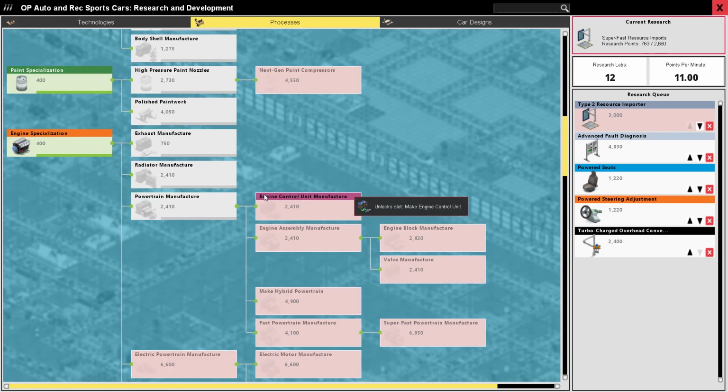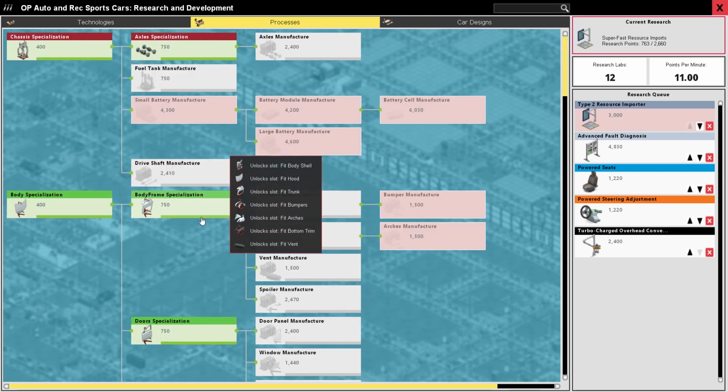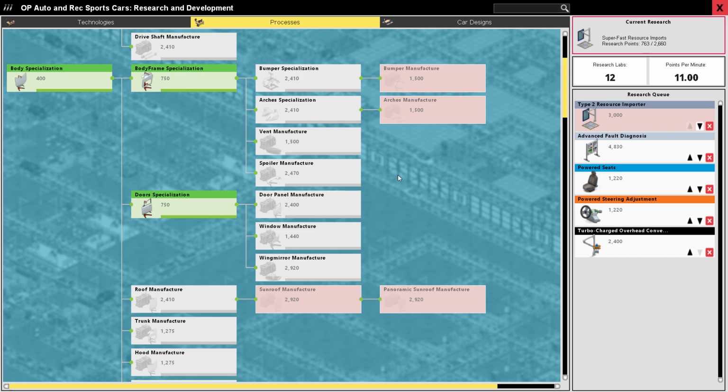See if we can get a solution to the bumper backlog. Haha, did you get it? Bumper backlog? Just me? All right, fine, whatever.